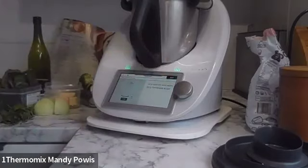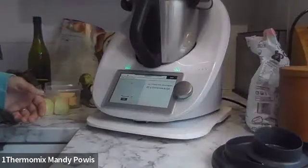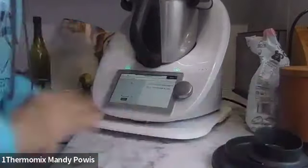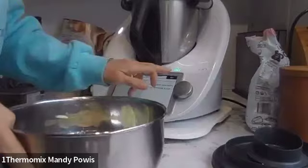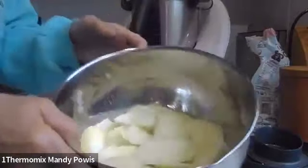And 50 grams of demerara sugar. So I've just got raw sugar here. And I think I went under a bit here because, you know, it's always a lot of sugar. Stir together. I'm just going to give a bit of a shake. All right, so there's my apples done.